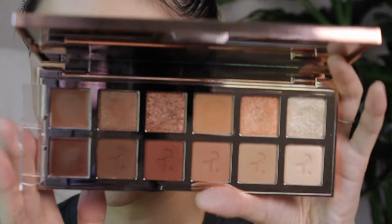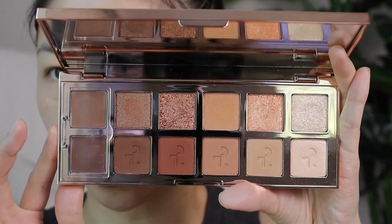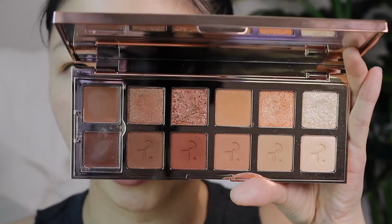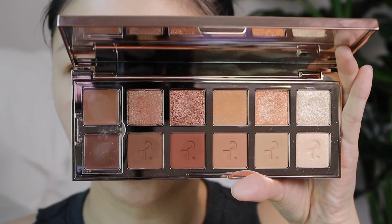Okay guys, so here is another view of the palette. If you have not seen my last video, then I'm going to link you to it. You can check that video out. So I think I'm just only going to swatch the powder just on the back of my hand, and we can start comparing palettes to palettes.